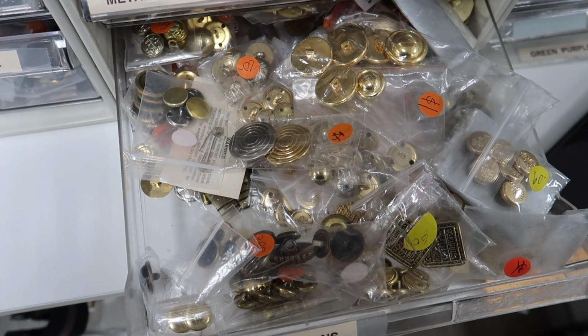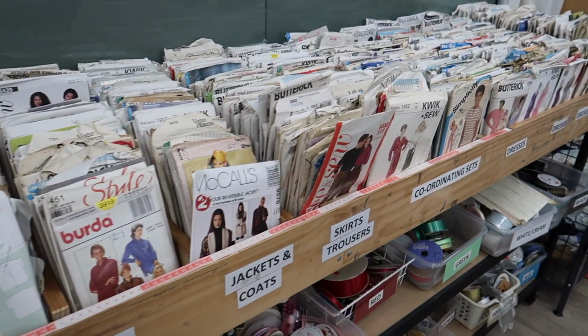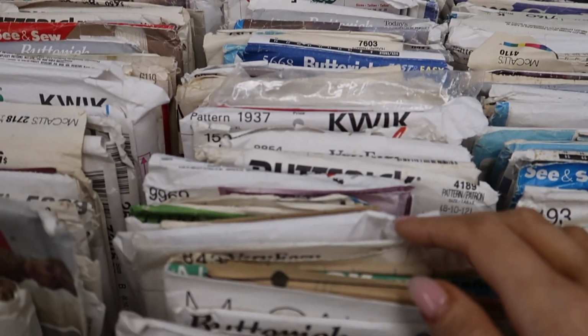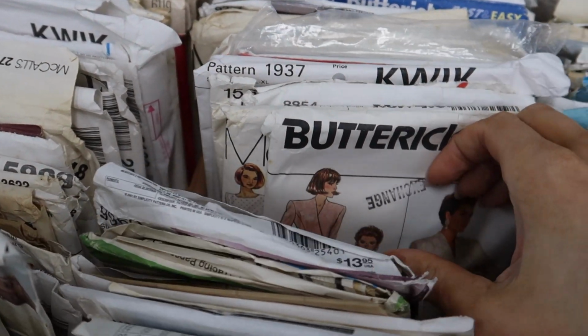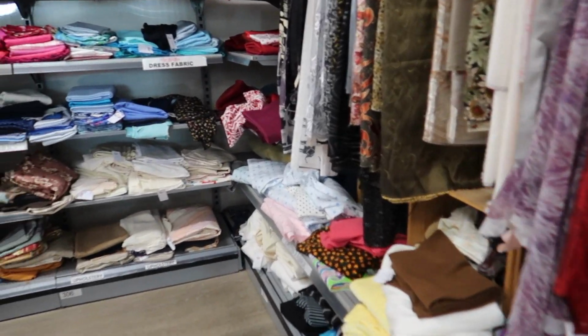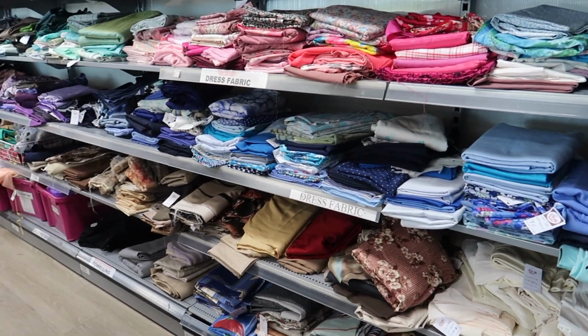If you do ever check out the Sewing Basket, which I highly recommend, then I definitely suggest to rummage through the vintage patterns. They're about 50 cents up to maybe $1 each. You find so many cool items that you would never find anywhere else. And there's so many fabrics, trims, notions, threads. It's just a little gold mine. If you've got a little bit of time to search through, I definitely suggest doing so.